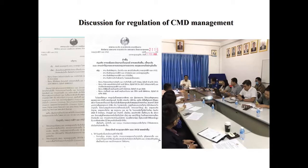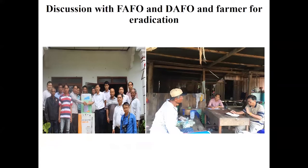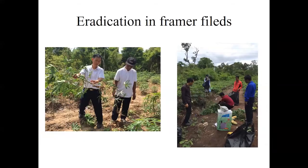And now we have finished an order from the minister to work on CMD management. And we also discussed eradicating CMD. We get permission from the farmer, and then we help them to eradicate it in the farmer's field.